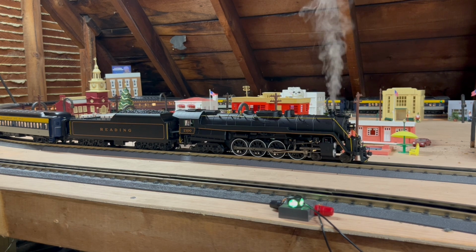It does have coupler slack. Coupler's closing. Of course, we do have an extended startup. Good to go. Custom sound 1, custom sound 2.